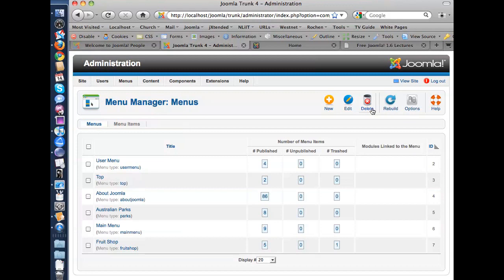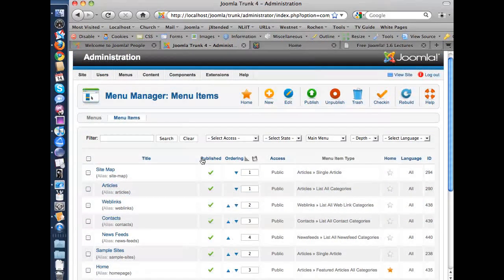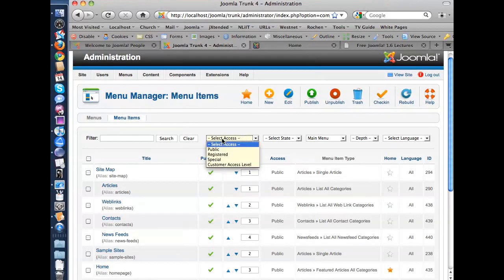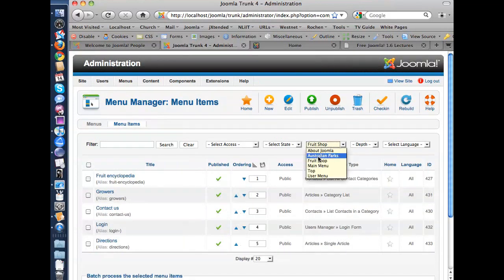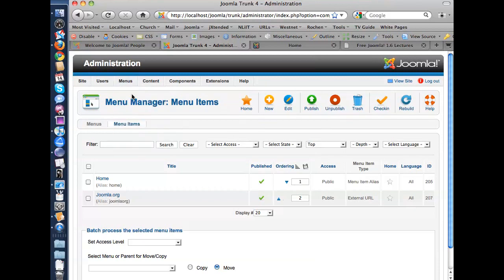The changes we've made also allow for performance improvements in the menu system itself, because it's a nested system. We might have a look in here, and it looks very similar to the 1.5 version. We can still filter on quite a few things. Some new filters in here are the ability to swap the menu that we're looking at from this view, rather than going up here and picking it from the menu. So that's rather nice. We should probably put the star in there.